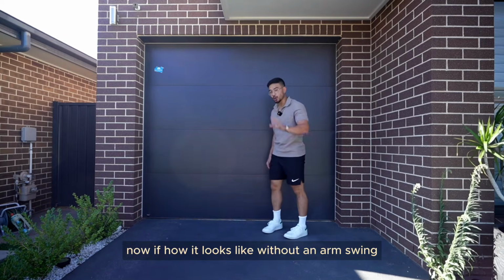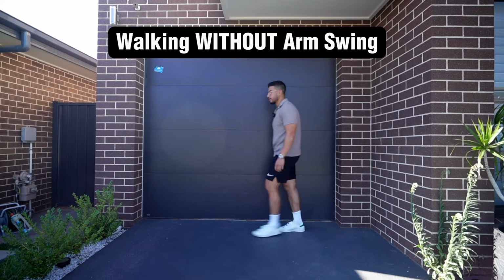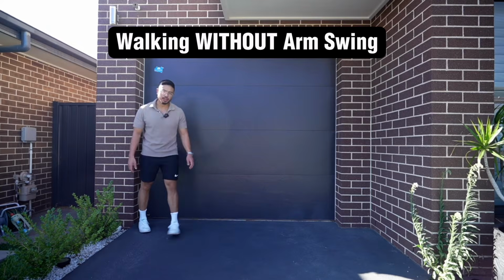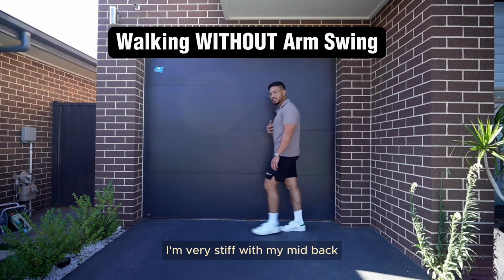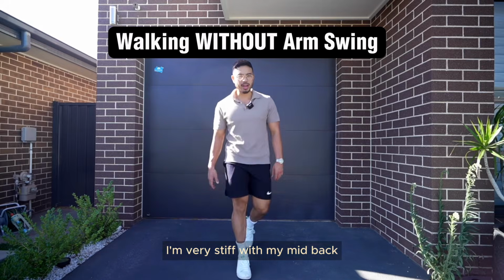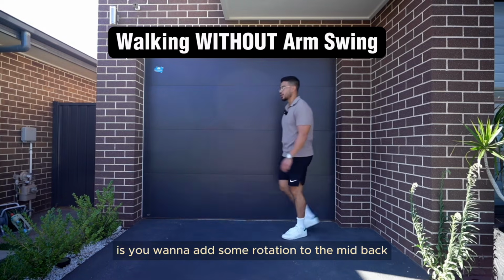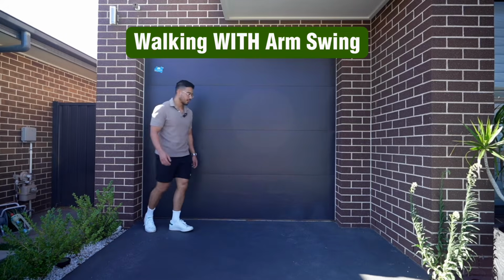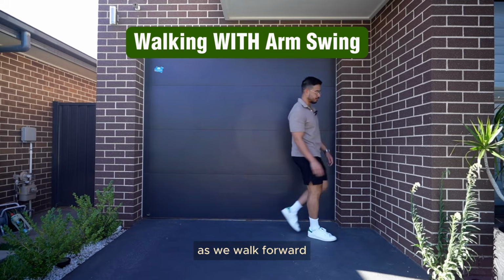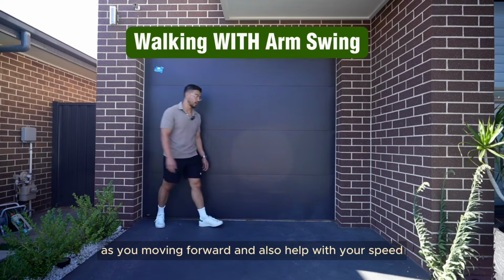Now, how it looks without an arm swing looks like this. Pretty awkward, right? Feels a bit unnatural. I'm very stiff with my mid-back. Very unnatural. So what you want to do is you want to add some rotation through the mid-back and get that arm swinging as we walk forward. And this will help your balance as you're moving forward and also help with your speed.